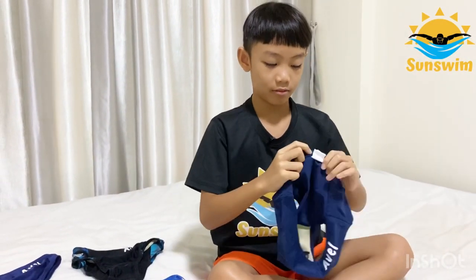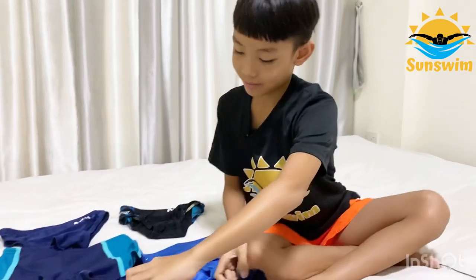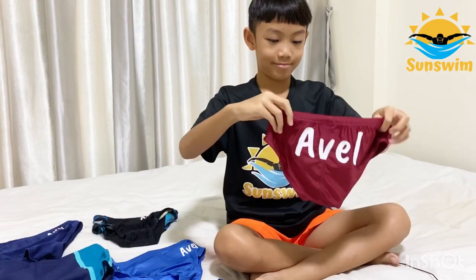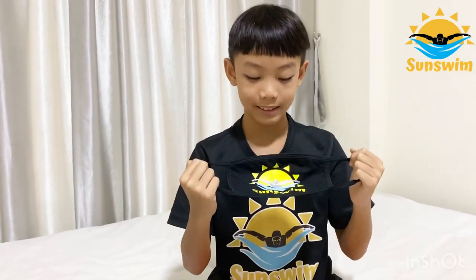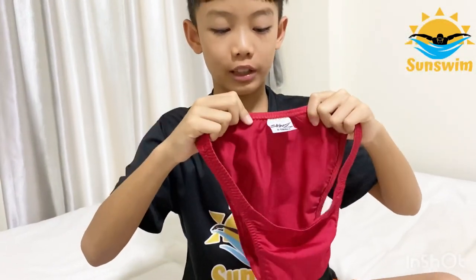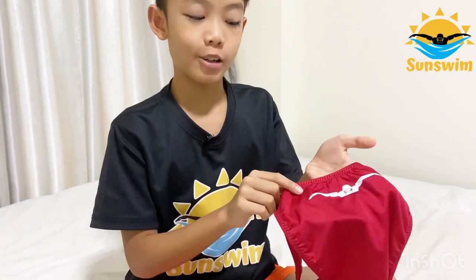These are from a different brand. It says Club Swim. Yes, Avel at the back. That's so cool. These swim trunks look quite nice too. They're nice and shiny, and they feel quite comfortable. Look, a face mask. It has the SunSwim logo on it, and it fits so well. This pair is from a different brand. It feels shiny and comfortable. And it has a bit of the SunSwim logo at the back.